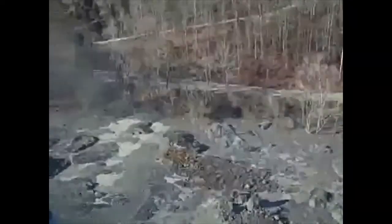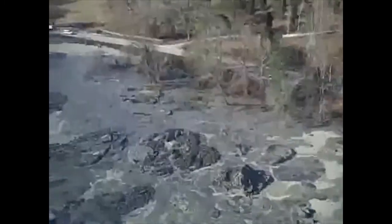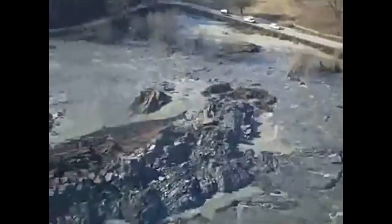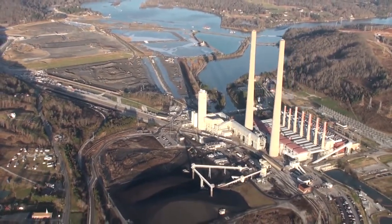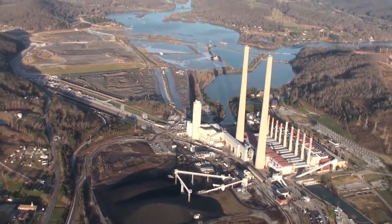That ash is now entered into the neighborhood, entered into the land, and most importantly, into two rivers here in the Tennessee River watershed. In that ash are heavy metals like lead, mercury, cadmium, and arsenic.